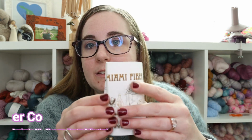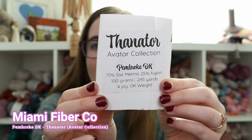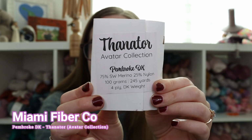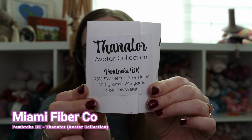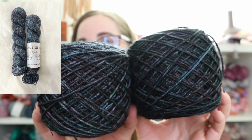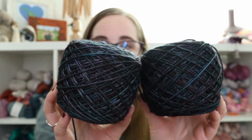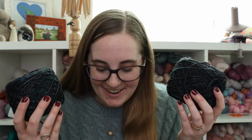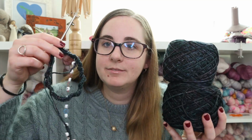So, the yarn that I'm using is Miami Fiber Co. in the colorway Thanator from her Avatar collection. This is on her Pembroke DK base, which you can see is a 75/25 superwash merino nylon. And I have 2 skeins. This is what it looks like. It looks really similar actually to Court of Dreams, which is so funny because, again, I'm knitting a sweater and then knitting a hat in almost the same color. I feel like I've been doing that since the fall, but I'm really excited about it.